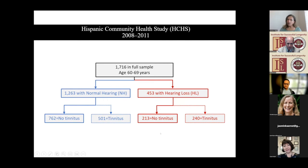Now, one of the things I want you to look at that is already expressing differences is that those with normal hearing reported tinnitus in 33% of them versus 20% in the NHANES, but also those who have hearing loss, more than 50% versus 40%. So there are already some differences, and that just happens when you compare different databases.